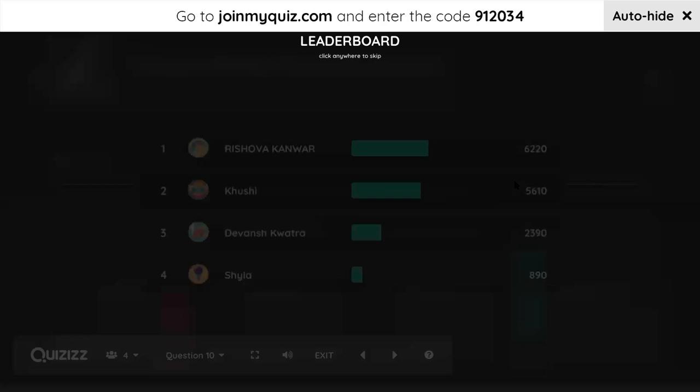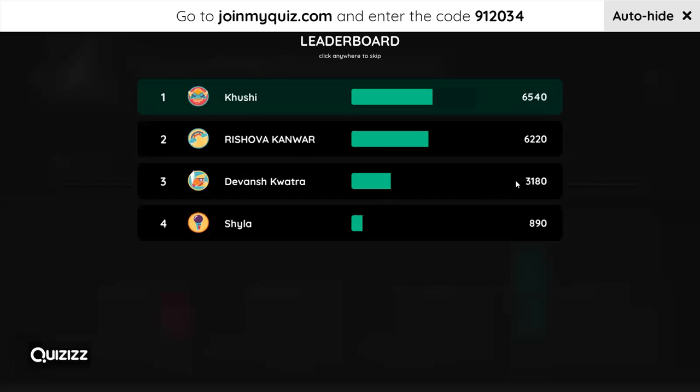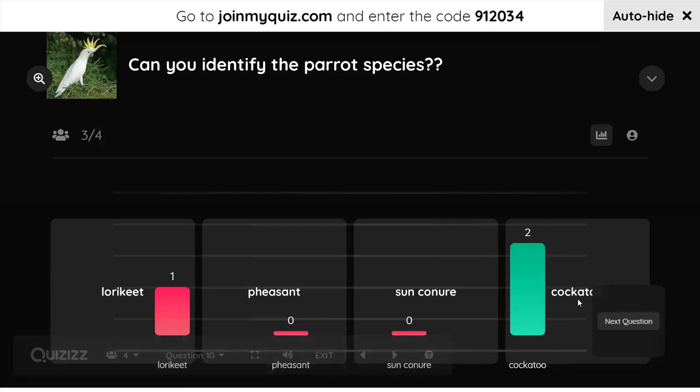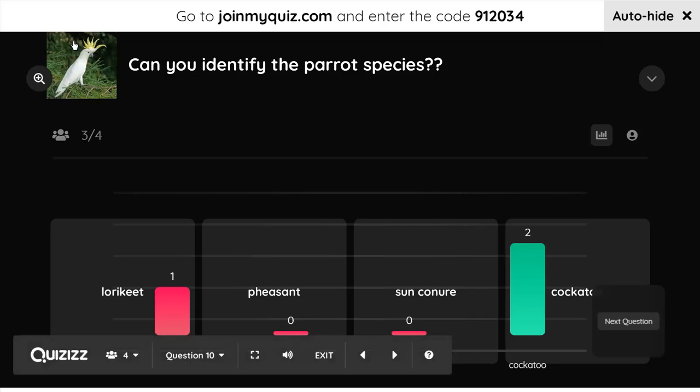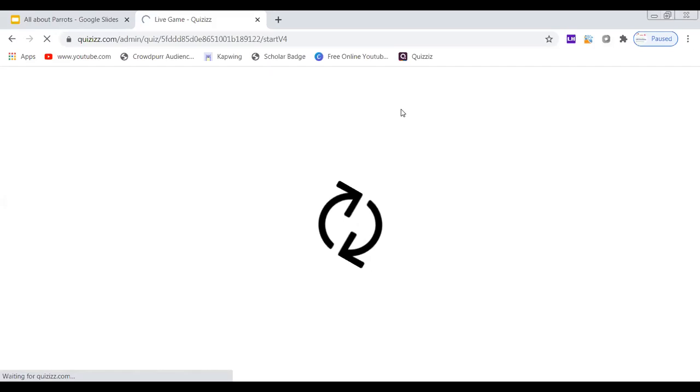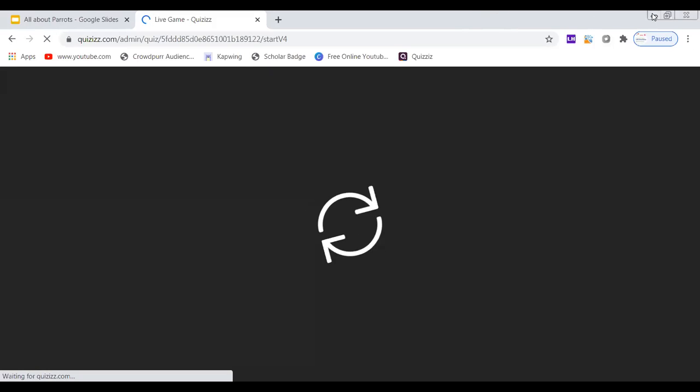So we are here with the leaderboard. Khushi has taken the lead and she is on the first position now. Well done, Khushi. And the correct answer was cockatoo. As you can see, this yellow colored fur on its head is the recognition of a cockatoo. So this was the last question and we have ended this quiz.